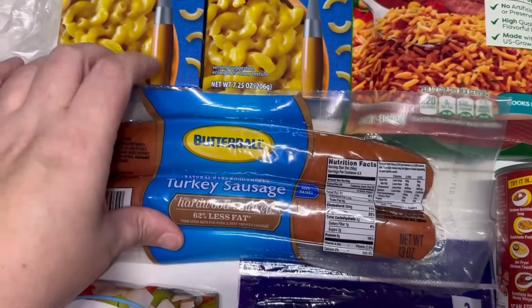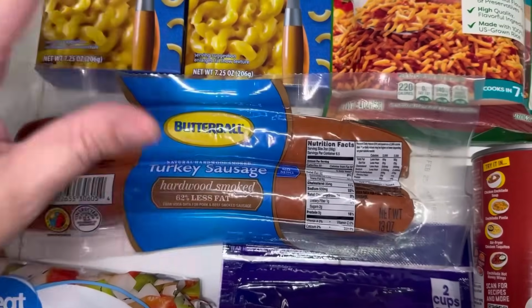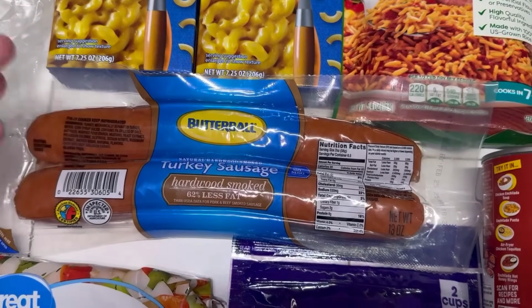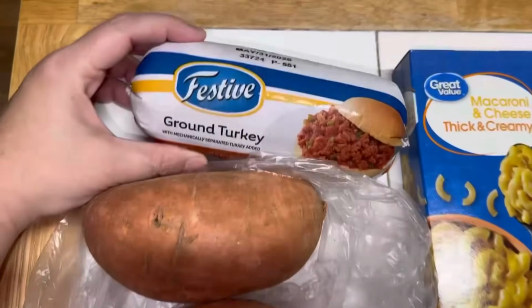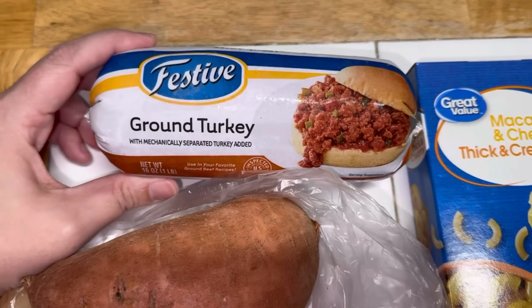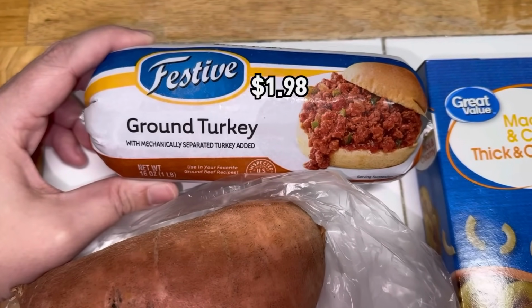It's turkey sausage. It's better for you, no MSG, 62% less fat. And I love the Butterball smoked sausage. I think it tastes great. It's actually my favorite. And this was $2.98. Can't go wrong with that Festive ground turkey. Full of protein. It's cheap as heck. Can't tell a difference between the more expensive ground turkeys.